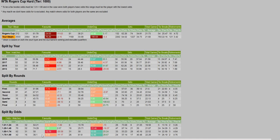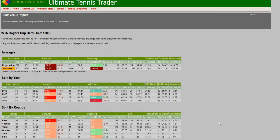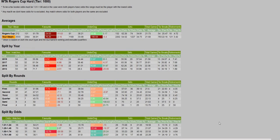Then if we have a look at the split by odds, we know that the dog does well generally at this tournament. So where's the sweet spots? Where can we attack the dogs? Well, we don't want to be taking on the shorties, really, because there's a loss showing there. In fact, any favourite from 101 to 149, I'd want some more evidence before I took that favourite on. But judging by the numbers, we can look at 150 to 199 favourites are extremely vulnerable in Toronto. So we can see how valuable this tool will be if we tally it up with all our other information.